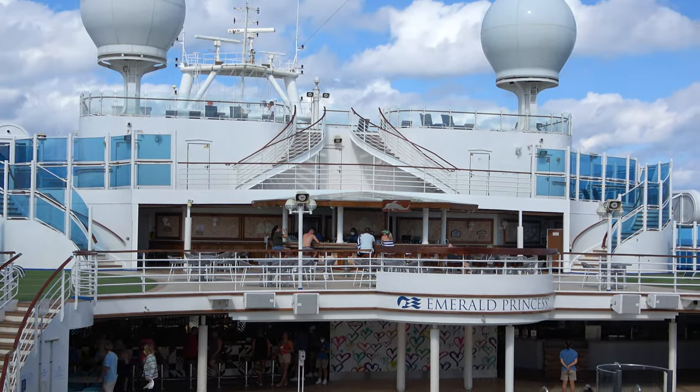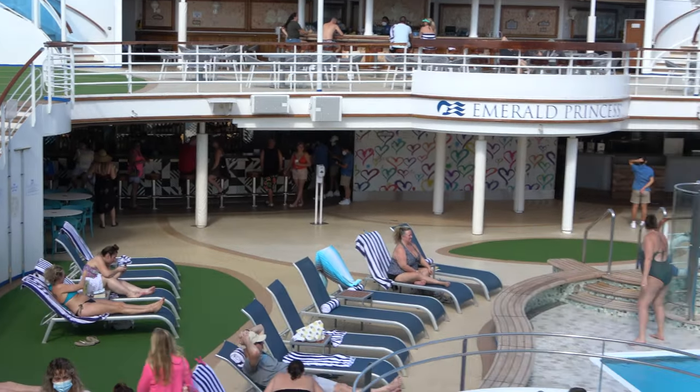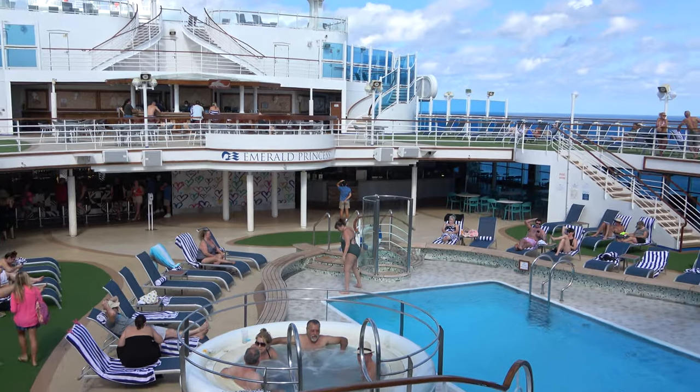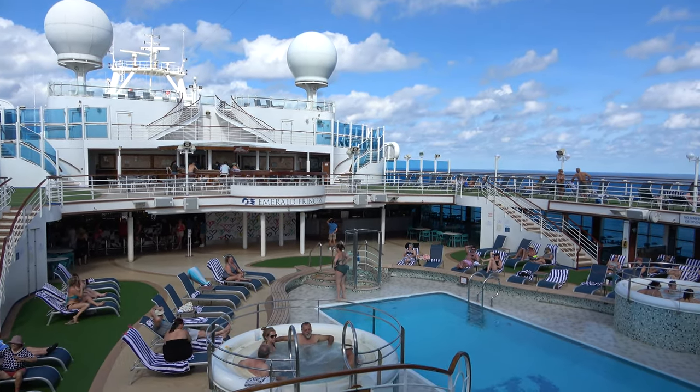Normally the one on deck 16 that I'm looking at there is not nearly as crowded as the one that's on deck 15. And there we go. Now let's go check out the rest of the ship and everything there is to see. Let's start out with the food by the pool because it's really good.